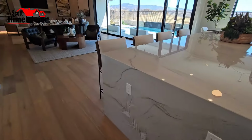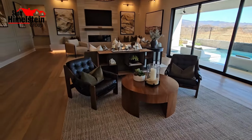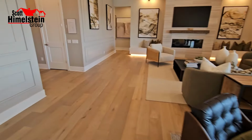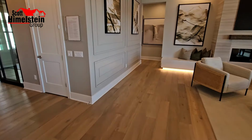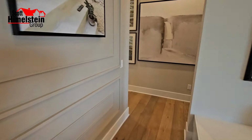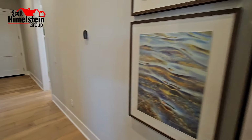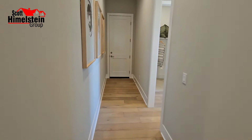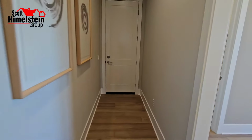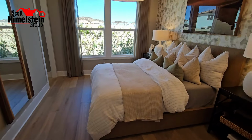So now we're going to cross over to the other side of the house. We're going to go by the living room again, right over here. And then we're going to show you what some of the bedrooms look like. So you have a total of 4 bedrooms set up, configured in this model home. We'll come over here first. This is where you're going to enter through for your garage. So this is 1 bedroom right here.